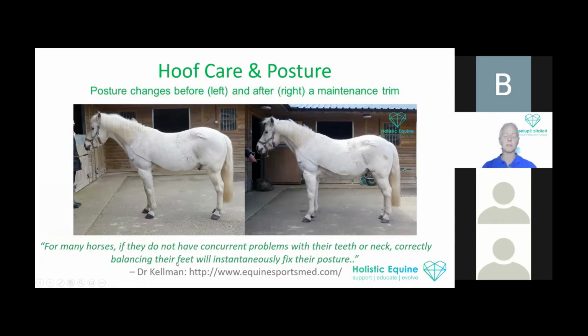And Dr. Clements, again, the postural rehabilitation expert, her quotation here: for many horses, if they do not have concurrent problems with their teeth or neck, correctly balancing their feet will instantaneously fix their posture. And I have seen this quite a lot. It's just whether or not we can actually change the balance in the feet. And as a reductive process, I'm a trimmer in effect. I can't put shoes on a horse. I'm not able to do that. I'm not a farrier, so I can only follow a reductive process. So sometimes we don't get big postural changes early enough, and I have to tag with a farrier and say, can you help this horse, because we need to make bigger changes than I can achieve.